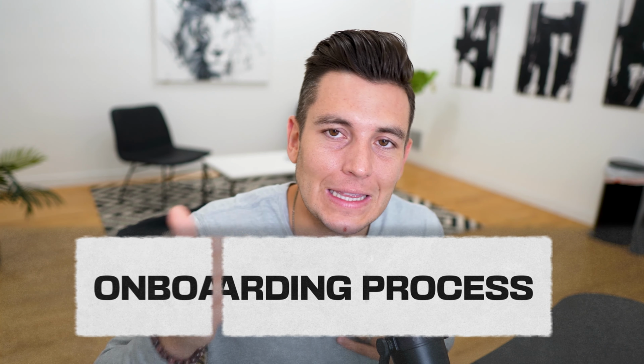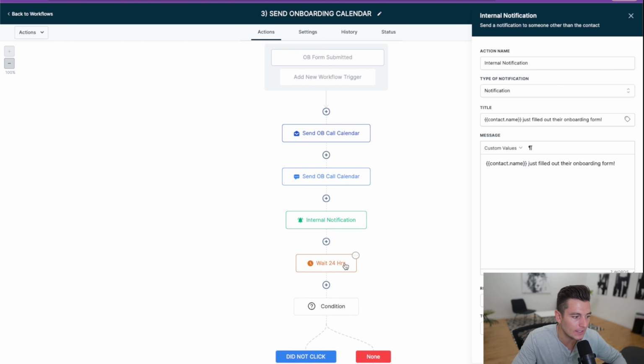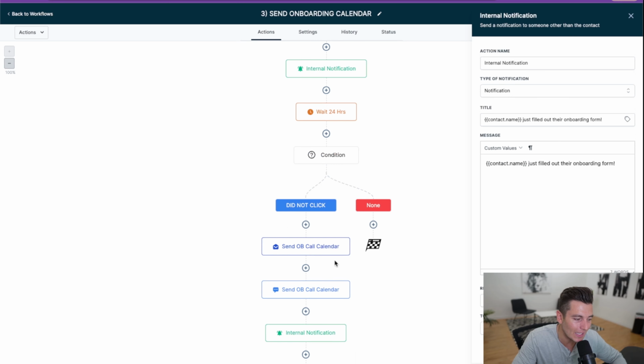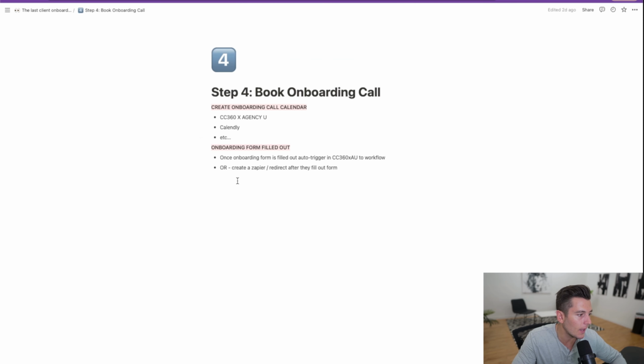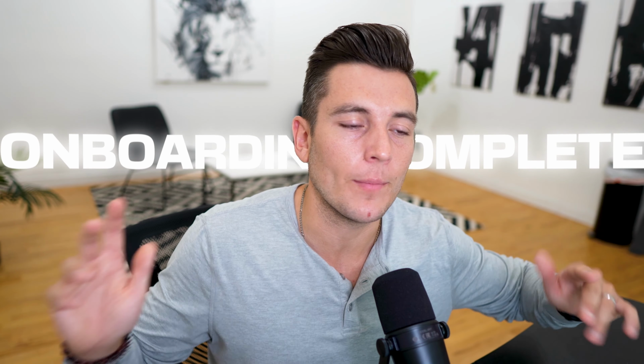If you can piece things out as they go throughout the onboarding process, then you're going to be set up for a win, and it's going to be bite-sized versus an overwhelming email tasking them with a bunch of stuff that they likely are not going to get to. And then it's going to send an internal notification. And again, if they don't click within 24 hours, then we're just going to continue to send follow-up information. And then after they fill out the onboarding form, they can book the onboarding call. And after they book the onboarding call, the onboarding is essentially complete from that perspective.